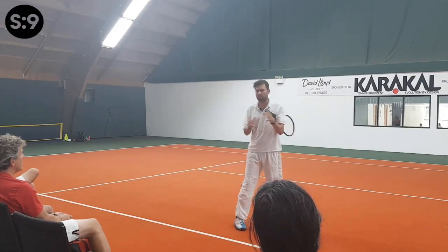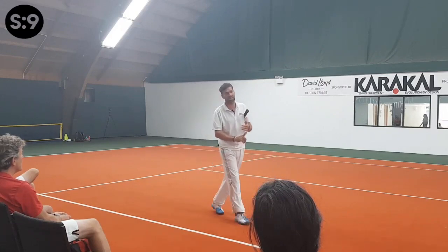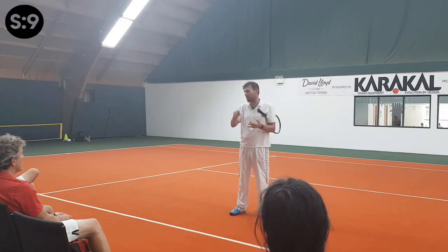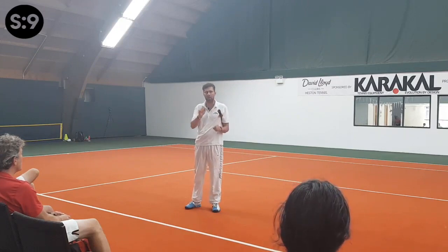After that, when it gets to orange ball, green ball, then they can start to master their own game, understand what they're doing on the court, understand percentage tennis tactics. When they get past green into yellow ball, and we do it in green ball as well, they master their opponent's game. They understand what their opponent does.